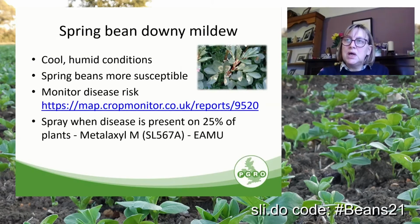Downy mildew is a cool, humid weather disease. So we tend to see it earlier, around the early flowering timing, I suppose, in spring bean crops. It mainly affects spring beans, not really winter beans, although we do see it a bit in winter beans. It's not a major issue, really. And there is a tool called Crop Monitor, which is available through this link, which shows risk through the season from approximately the beginning of April throughout the season. So that might be a useful tool.